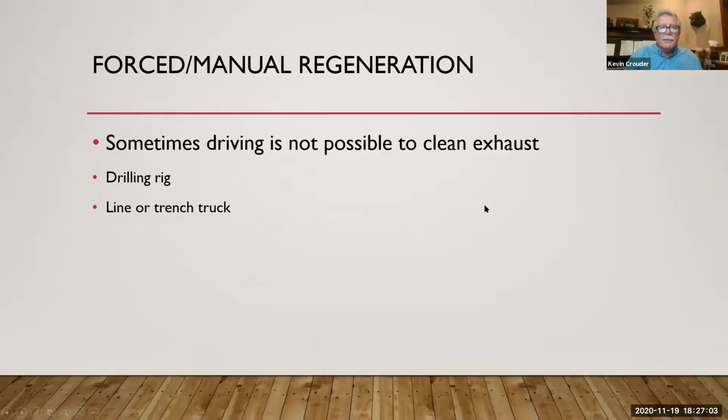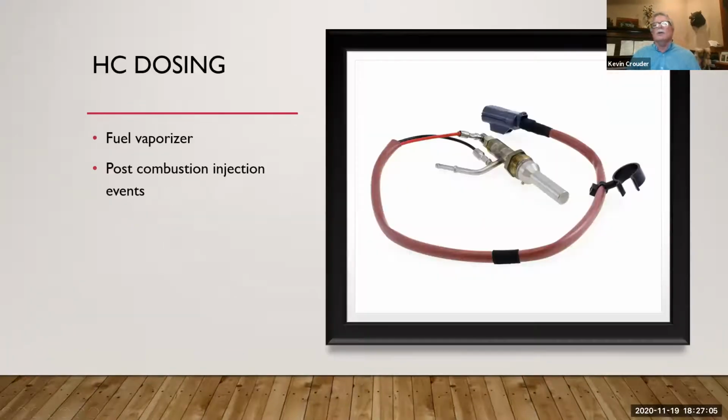Let's see, do I need to talk about anything else with active regeneration? When we say it's active, it has really nothing to do with the driver, other than it may tell you, the driver, hey, drive to clean exhaust. And so it's incumbent upon the driver to then drive the vehicle. Let me make sure I'm not missing anything. The magic temperature number is 482 degrees, however they came up with that.